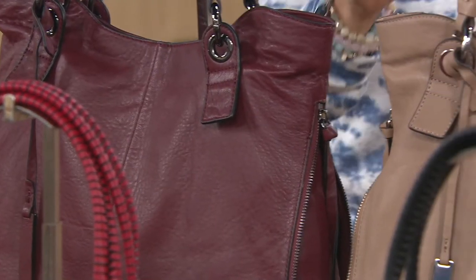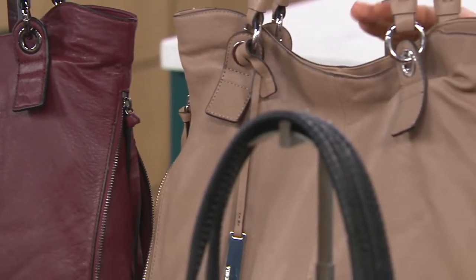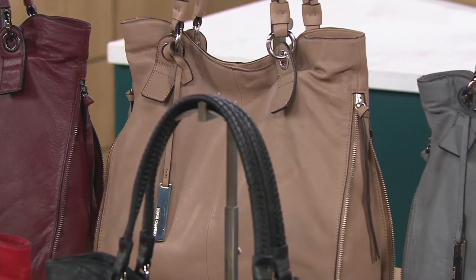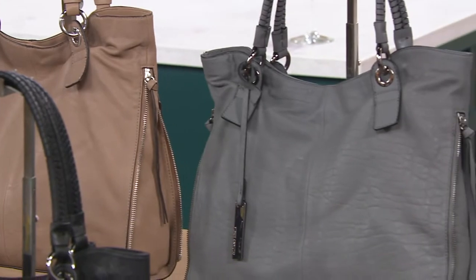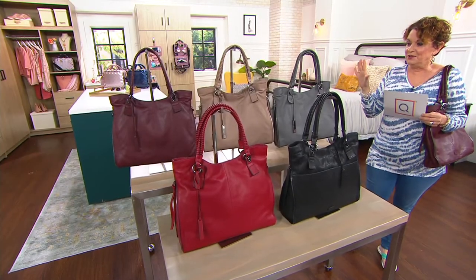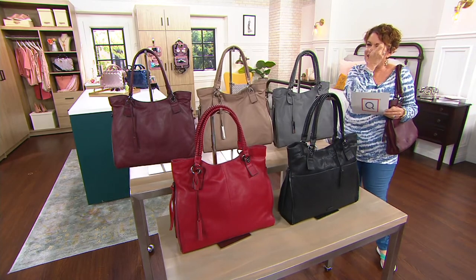In the middle, if you want that neutral shade that Courtney has, it's called cashmere. I'm so predictable. Very elegant. I love the zippers on the side. Only 6 dozen left. And then this one is Thundercloud in the gray, 120. And I love the way the Vince Camuto designers, because this is something I look for. And I think, Courtney, we all do.